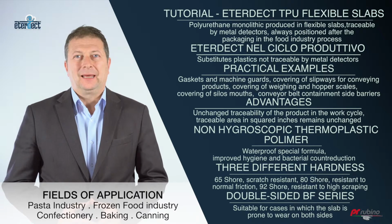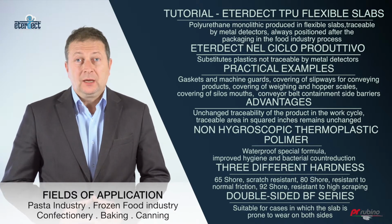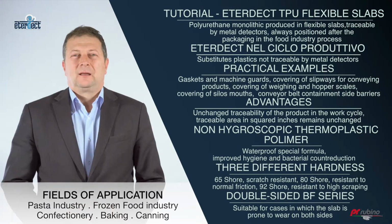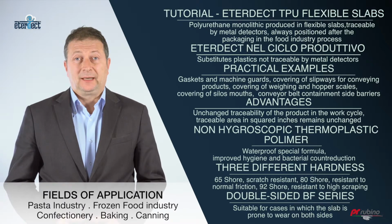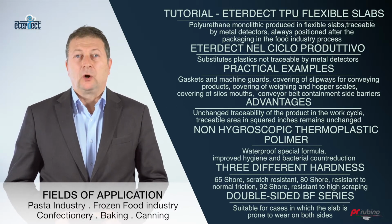We can avoid tools or objects from falling onto the tracks where vehicles automatically roll along by creating closure barriers of the channeling as they roll through. When the slab loses its color and becomes transparent, this means it is time to substitute it, thus avoiding risks of machinery breaking.